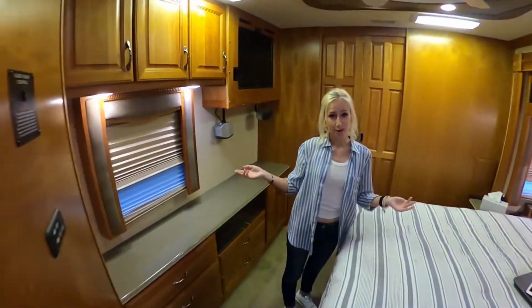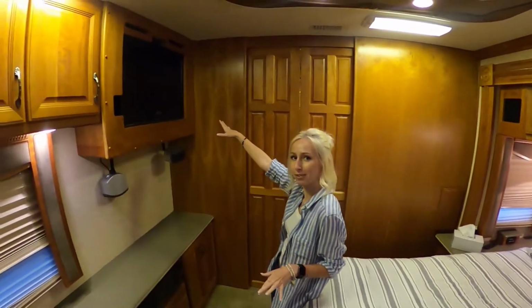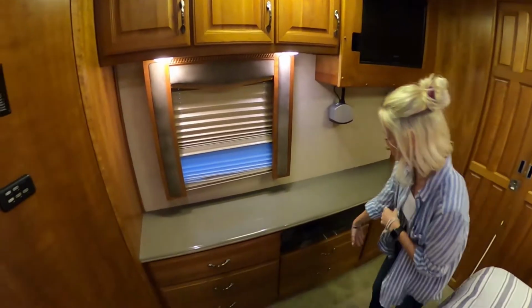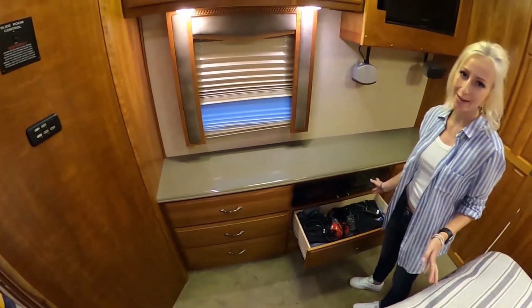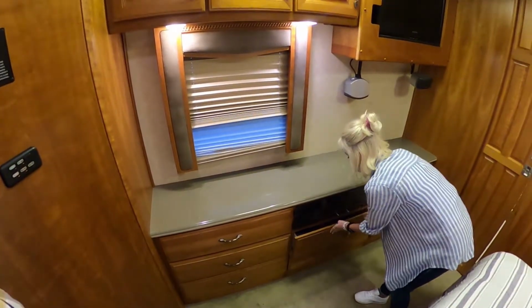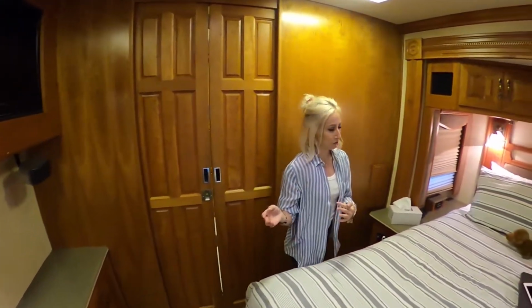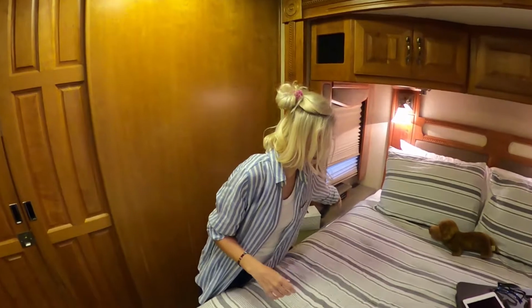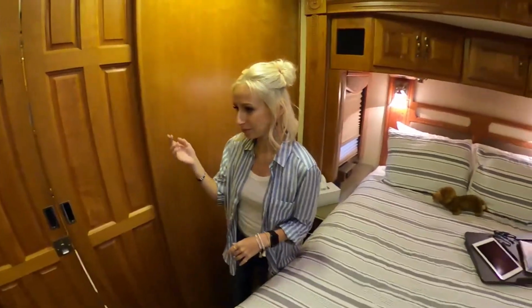So this is the bedroom. We have a queen size bed, our TV here for watching Netflix in the evenings, more storage down here. The drawers are pretty shallow, but we make it work. Obviously had to really downsize my closet when I moved into here. The things you do for love. One of my favorite things about the RV is that you can turn on and off all of the lights from the bed. Both sides of the bed too.